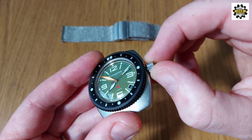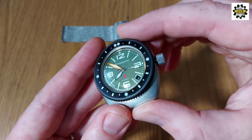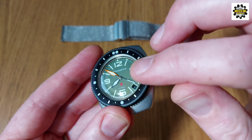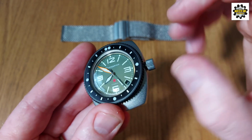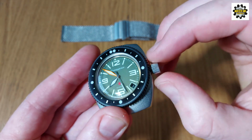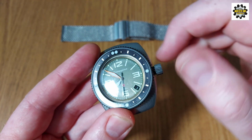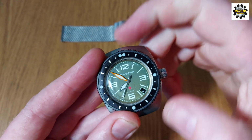What happens is, if you are in active service, as this was initially deemed a military watch, and you knock the crown and damage it, it doesn't transfer that damage through into the movement, so your watch will still work. And these parts are really easy to remove and replace for just a few dollars. So that's a really clever design trick. Screw down, of course, to aid with that incredible water resistance.